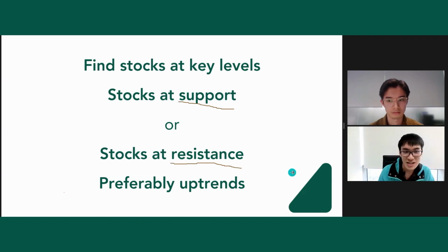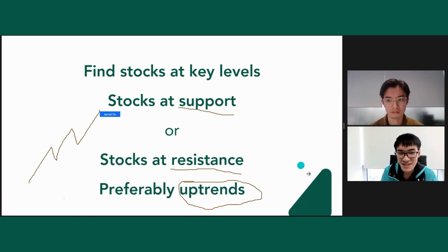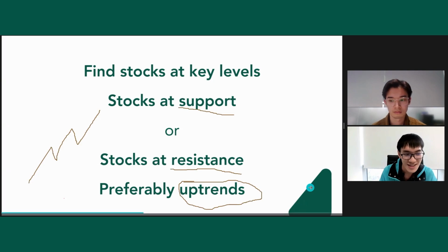But most importantly, you want to find stocks at key levels, either at support or resistance, and in uptrends. So the bigger picture is pa-uptrend pa rin. Why? Because it's easier to make money when stocks are going up, right? Is it easy to make money when stocks are going down? No, di ba? Mahirap. So just buy stocks when the longer term trend is pataas, di ba? Because trust me, you'll have an easier time making money if the trend is with you. So ayun, next slide.